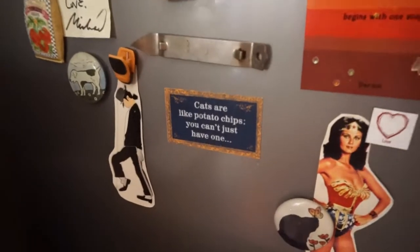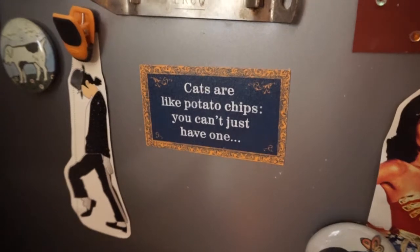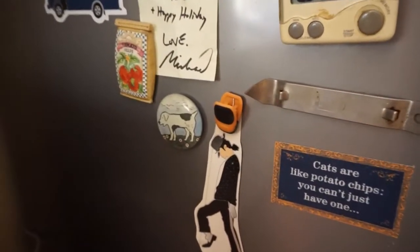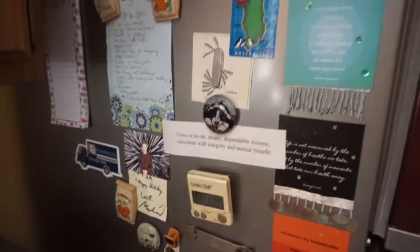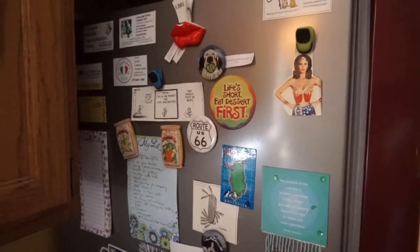And for my cat lovers out there, I've got cats are like potato chips. You can't have just one. And I've got my doggy magnets as well. Got to be equal opportunity. And just some memorabilia as well.